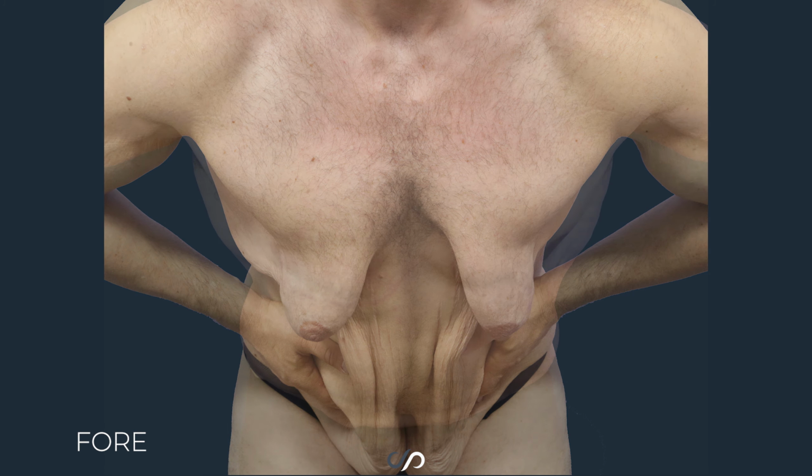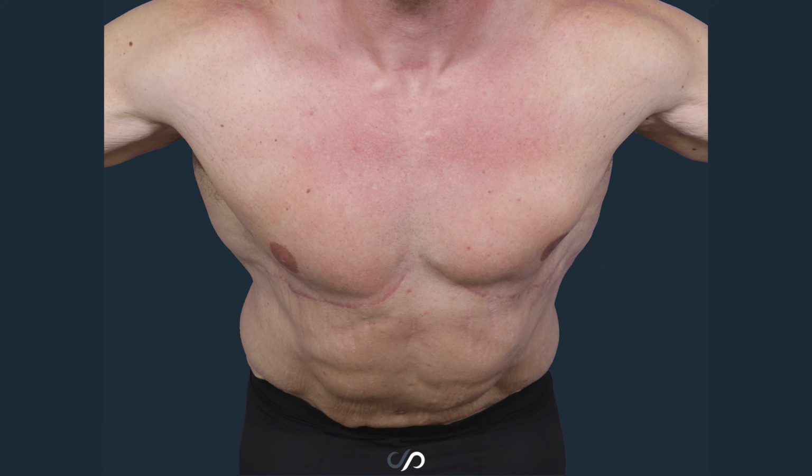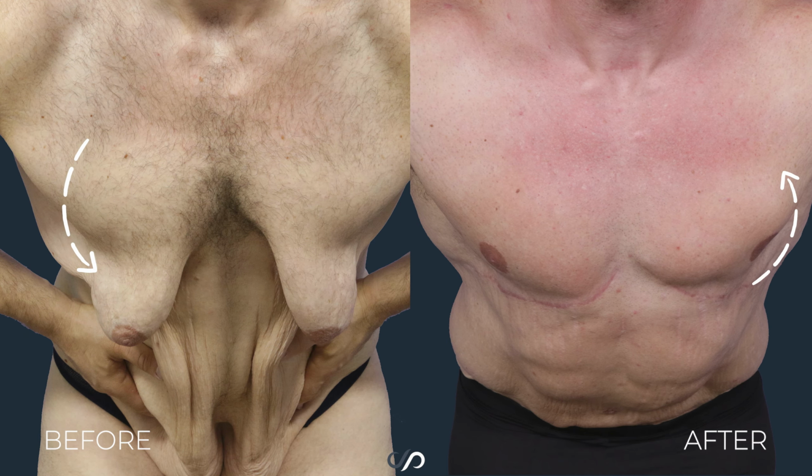The mons pubis is also a really important area not to forget. It's often covered by somebody's underwear, but it can be humiliating to those who have lost a lot of weight when they can't really see their private parts.